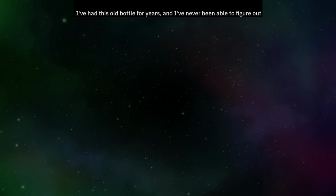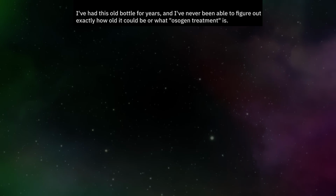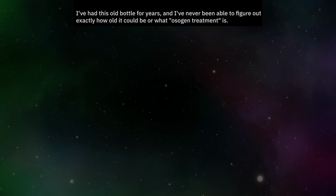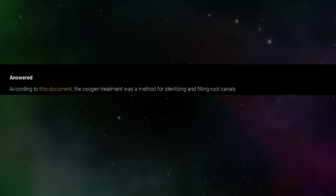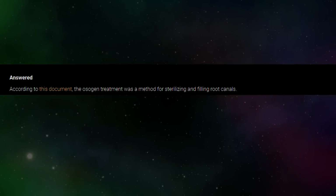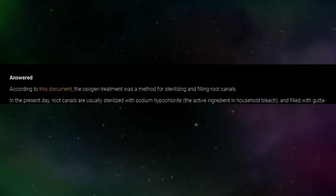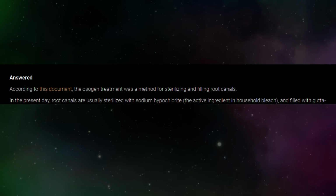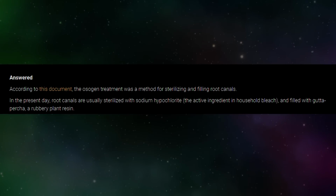I've had this old bottle for years, and I've never been able to figure out exactly how old it could be, or what ozone treatment is. According to this document, the ozone treatment was a method for sterilizing and filling root canals. In the present day, root canals are usually sterilized with sodium hypochlorite, the active ingredient in household bleach, and filled with gutta percha, a rubbery plant resin.